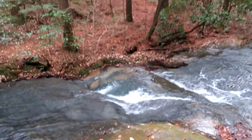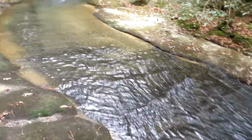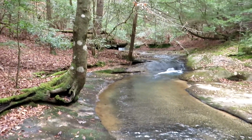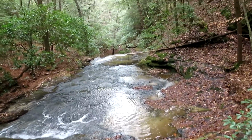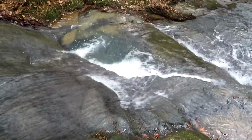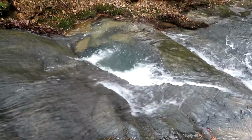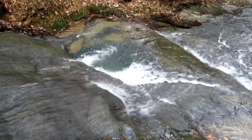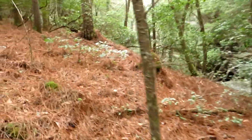Be real enticing to sit right here and eat a lunch. These cascades are so gorgeous. In fact, I may do just that. Photograph, film this area a little bit more. This is just a gorgeous little stretch right through here. But maybe I gotta take a peek at that thing too, just to see. I guess let's go take a peek at this and then decide where I'm going to do lunch.